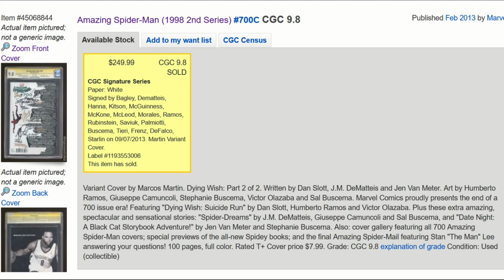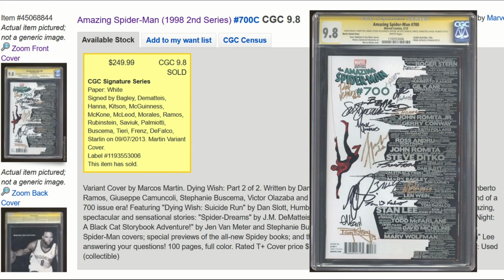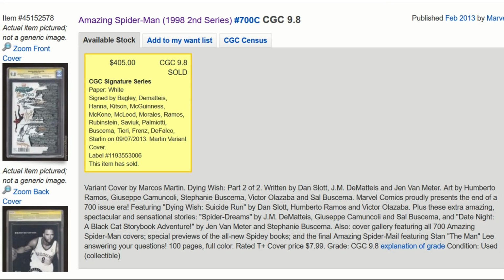I listed it, and about 2 weeks later, there's the book, by the way. It's absolutely gorgeous. And it's a variant of that 700 that I just showed you earlier. It's the same book, but it just has a slightly different cover. This is a more rare cover, and I just love it. So I bought it for $250, and I sold it for $405. That's a pretty good markup for a couple weeks turnaround time.